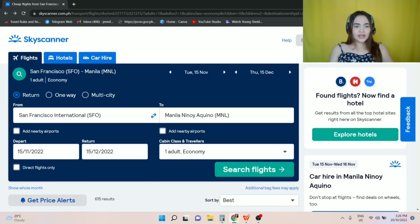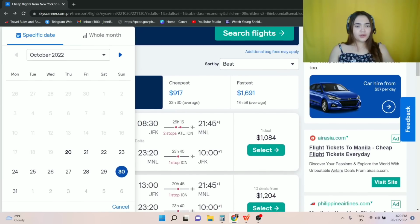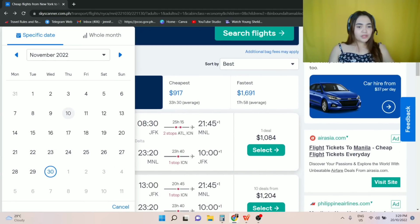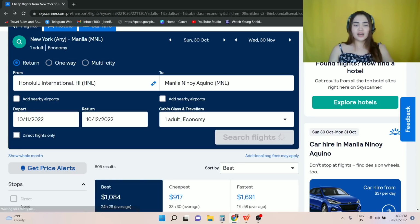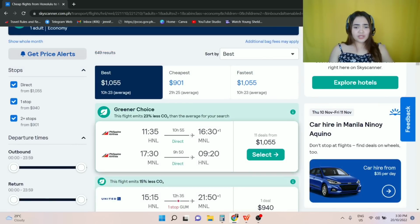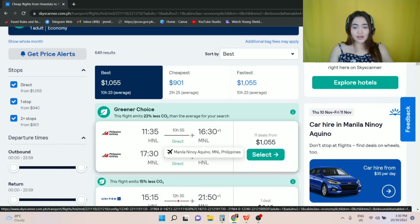Now let's try Honolulu to Manila. Let's see, for November 10, and we go back to Honolulu, December 10. Again, a month of stay in the country. Alright, so far the best option is with Philippine Airlines for $1,055. This is a direct flight.